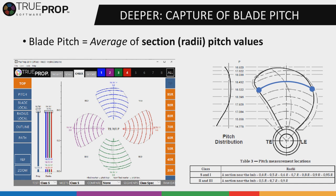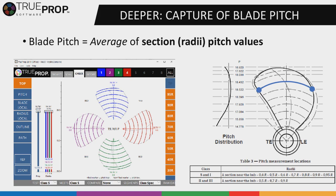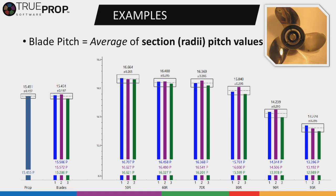Now, similarly, that blade pitch, that blade 1 can be a 24-inch pitch and be in tolerance, but maybe these individual radii may be out of tolerance. So we visualize that with more bar graphs. This is a 3-blade outboard propeller, and so you'll see the value for each blade.